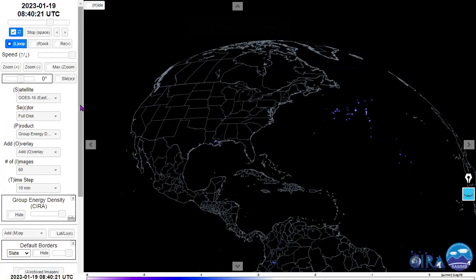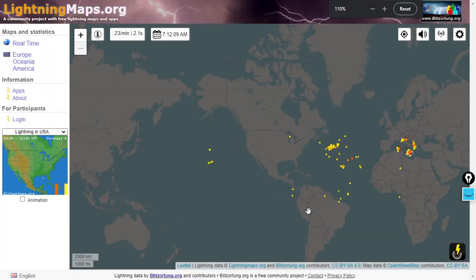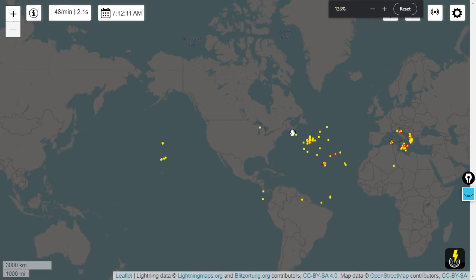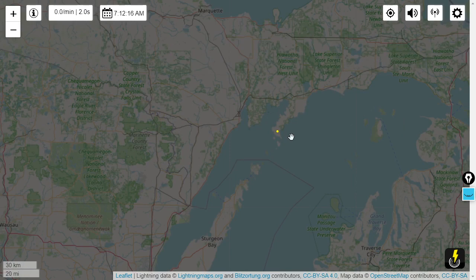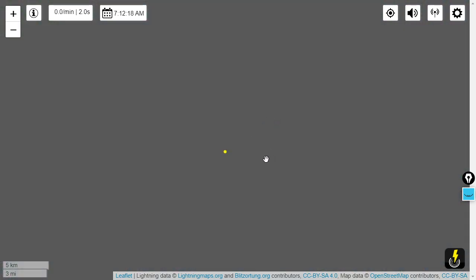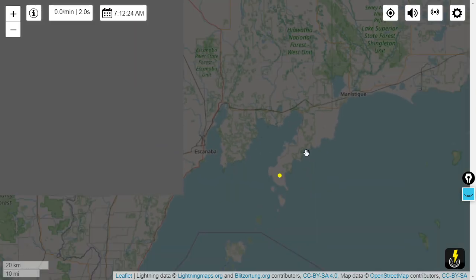What can also save your bacon is knowing where the lightning strikes are. And there were some thunderstorms there in Louisiana and Mississippi. Let's take a look at the real-time lightning map, courtesy of lightningmaps.org, to see if there are any terrestrial strikes. It looks like we had a strike in Lake Michigan there, just north of Summer Island there on this peninsula.